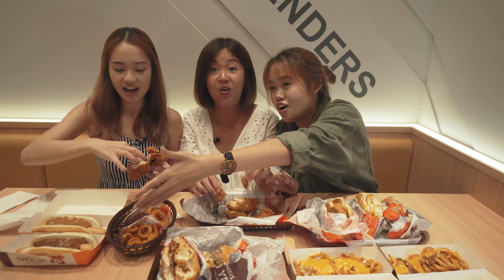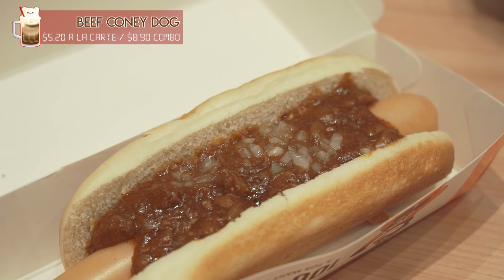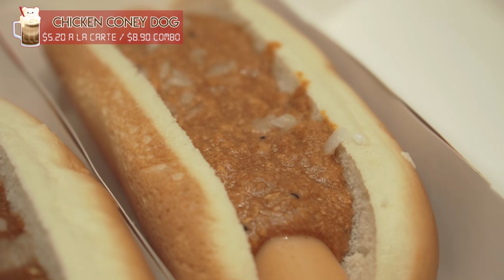Yeah. They have the best of both worlds. Burger if you want, and chicken if you want. And one more, oh yeah, the hot dog. Okay, let's move on. Best of three worlds. Okay, so we got two pony dogs. One is the chicken sausage with beef sauce, and another one is the chicken sausage with chicken sauce.